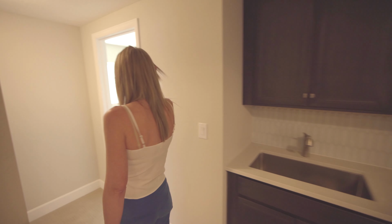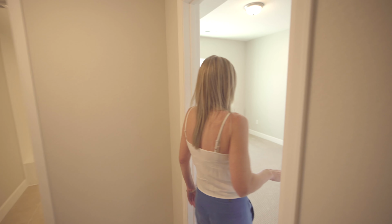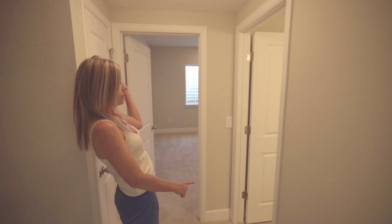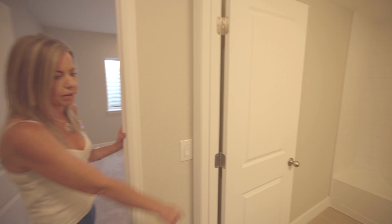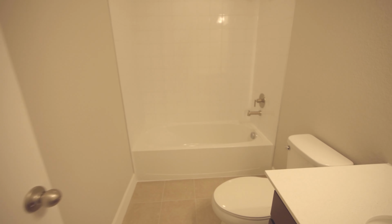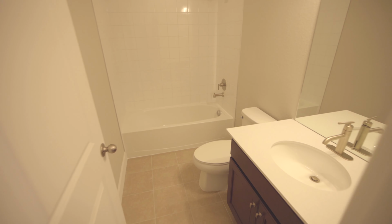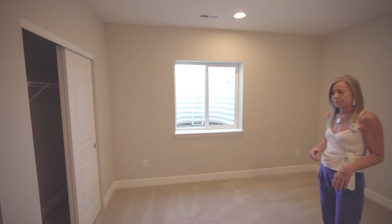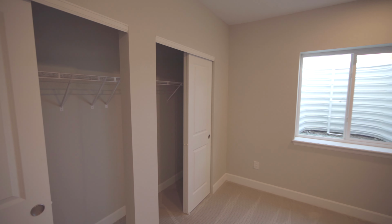If we keep on walking, we're gonna find a bedroom right here. Linen closet, bathroom that is shared between the bedrooms down here, and another bedroom. So a good amount of bedrooms in this house with this finished basement.